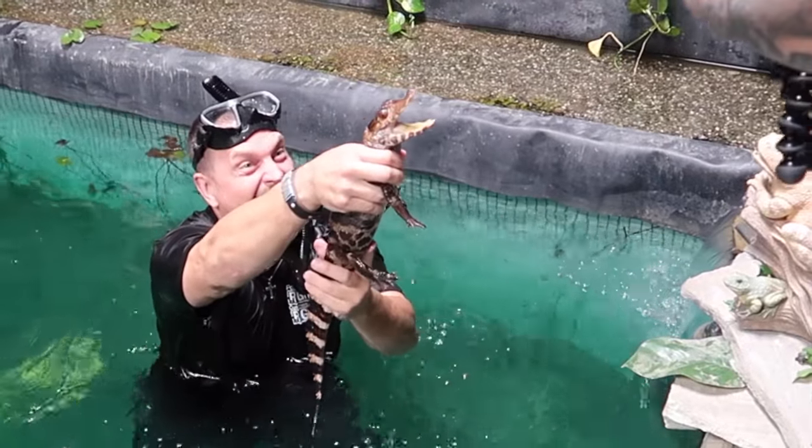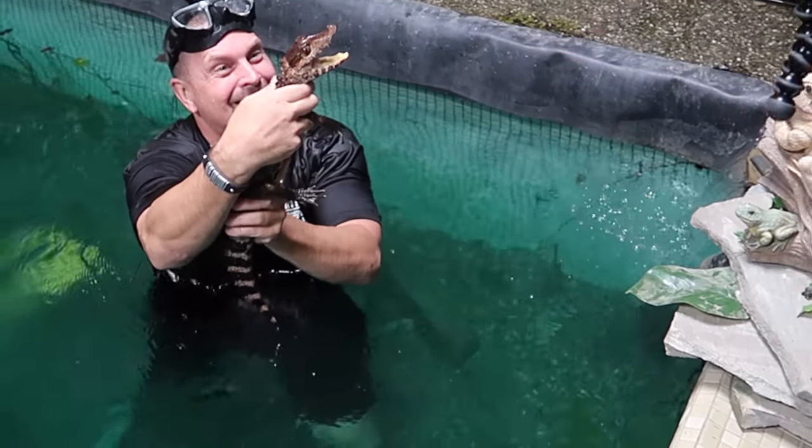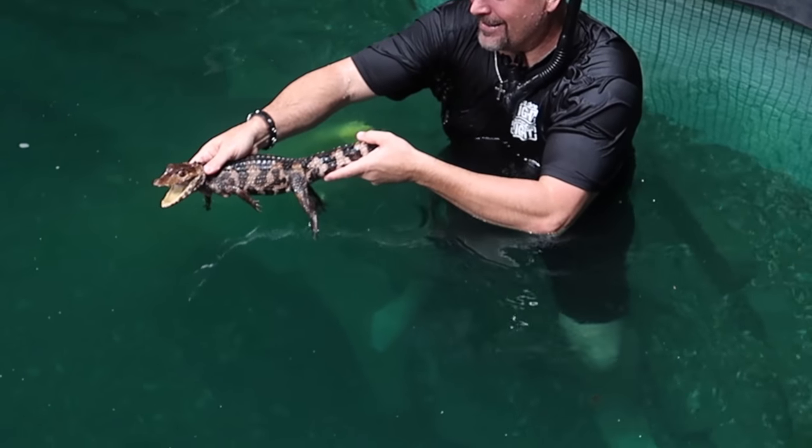What in the heck is that? Is this just in here? A little cave and just swim it in here. How cool is that? This is crazy. This is called Fantasyland.